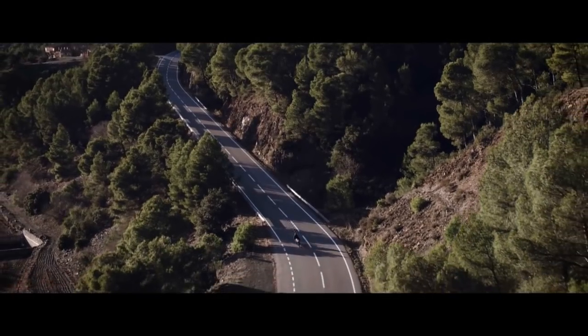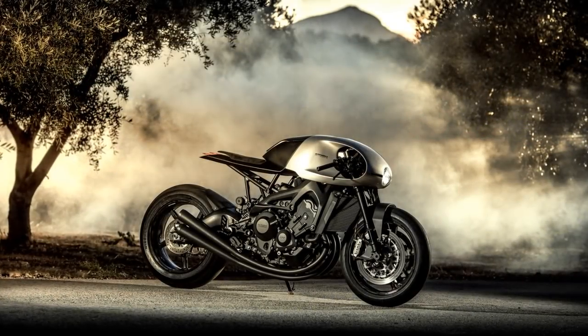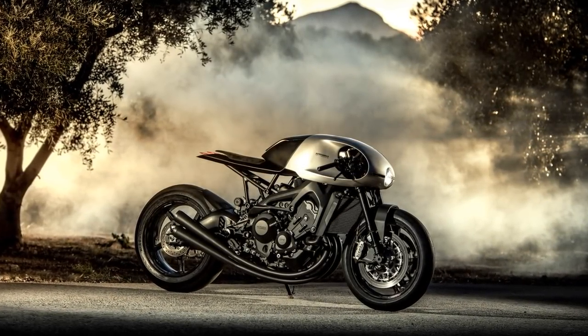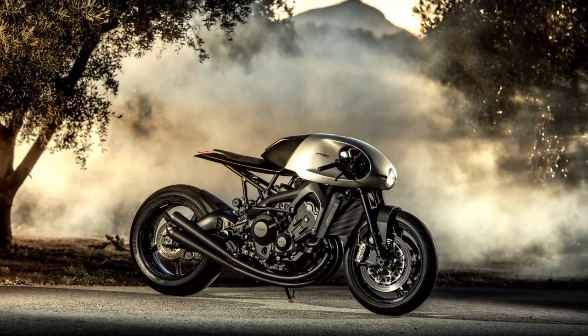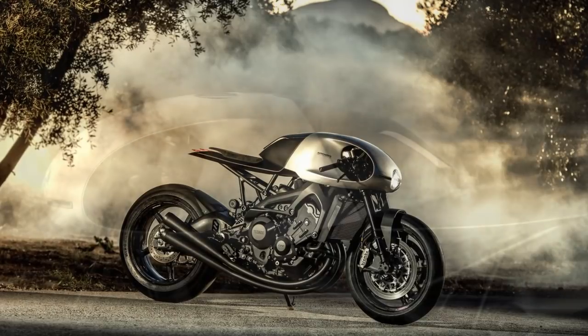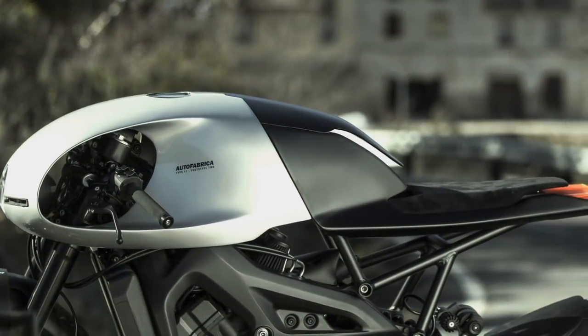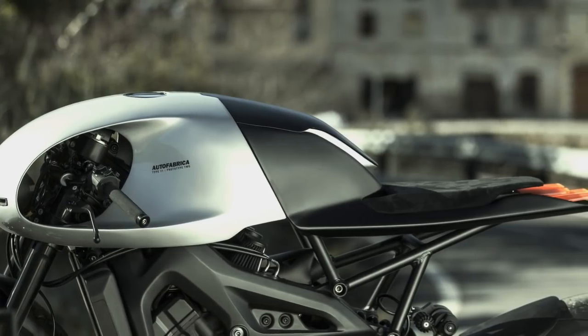After so many requests, I could not resist the temptation. And so, here it is. One of the three motorcycles, built by one of the world's best custom motorcycle builders. Two talented brothers, Bujar and Gaz, owners of Auto Fabrica, located in England.